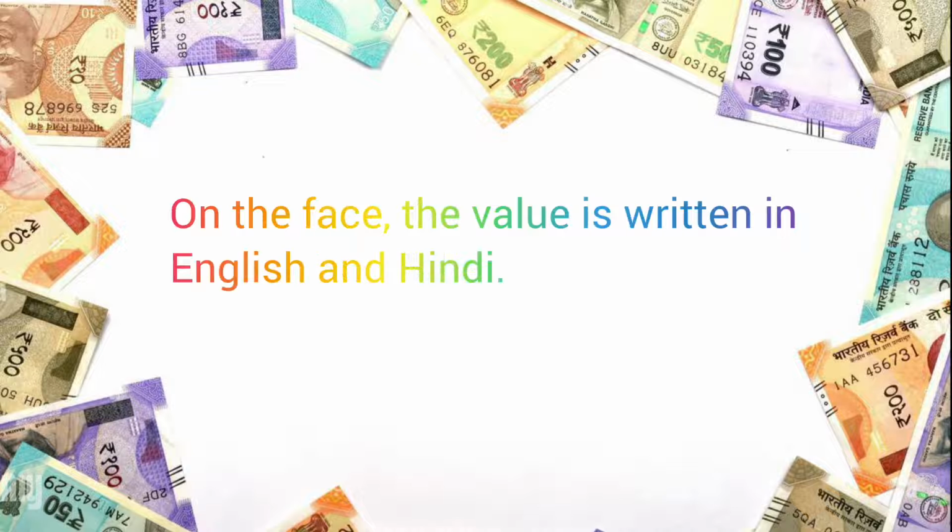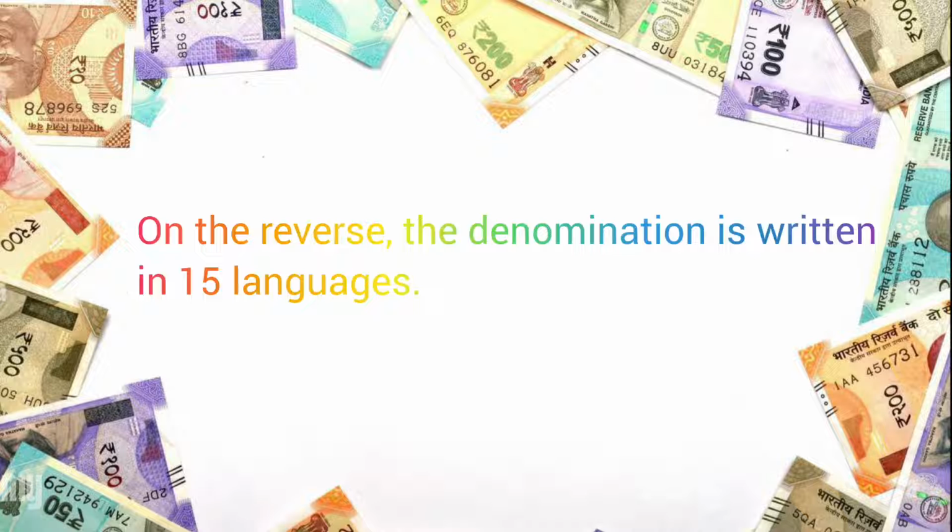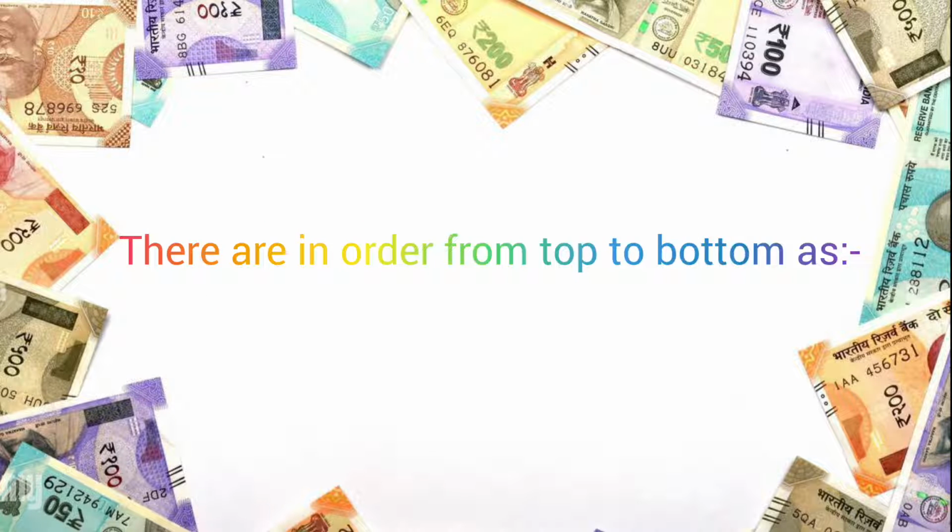On the face, the value is written in English and Hindi. On the reverse, the denomination is written in 15 languages. Let's see what those 15 languages are. They're in order from top to bottom, in alphabetical order.